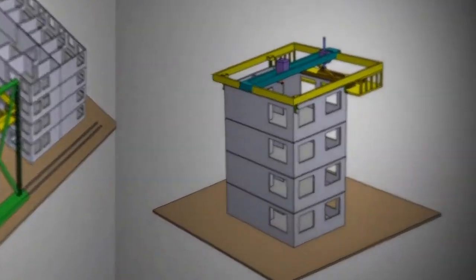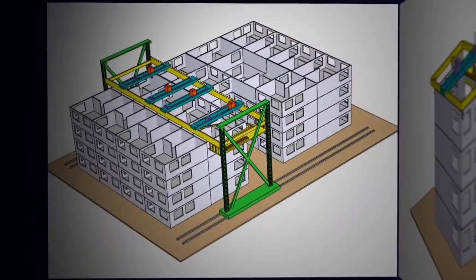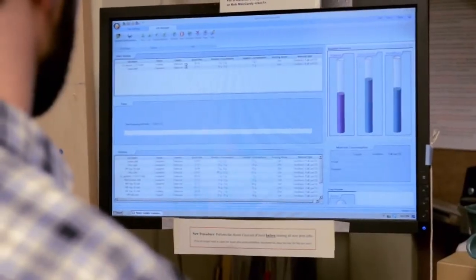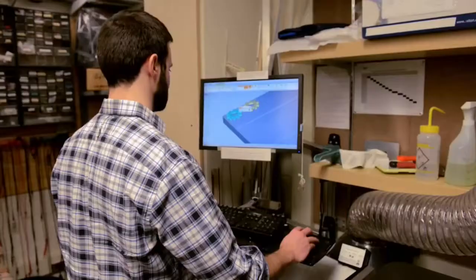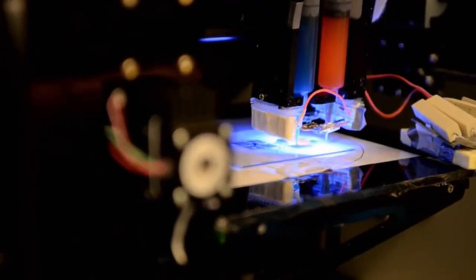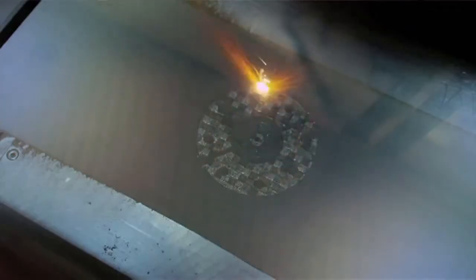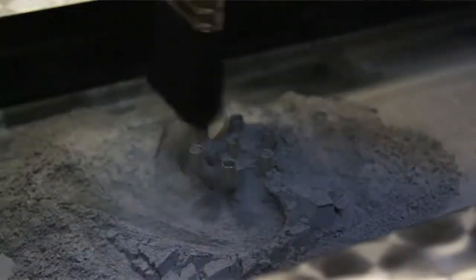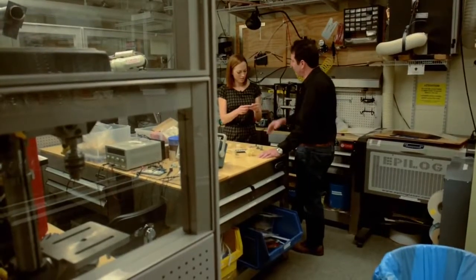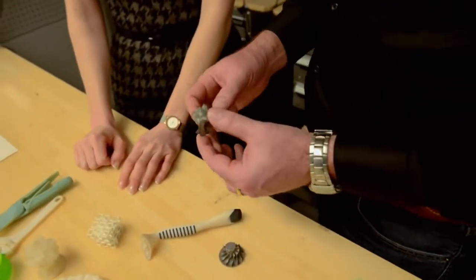And a professor in California plans to 3D print a house. In every case, a digital blueprint is either sketched or scanned and then sent to a 3D printer. The printing itself can be done by extruding a liquid, usually plastic, drop by drop, or by using a laser to fuse resins and metals. What we have here is a sample of a titanium nose implant.